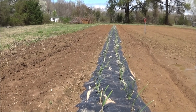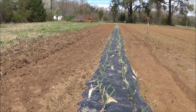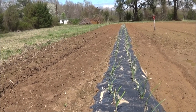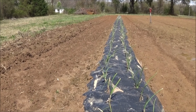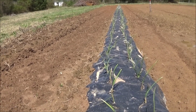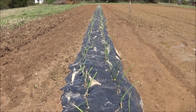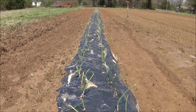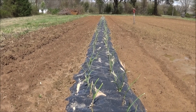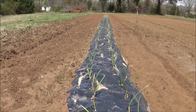I went through right before the last rain, which is a few days ago. We had one last night, but a few days ago I went through and dropped about a teaspoon of triple 13 down each one of these little slits, and fertilized these things. The next time I fertilize them, I'm going to fertilize them out of the drip irrigation. But boy, these things are doing spectacular, and I'm really pleased.